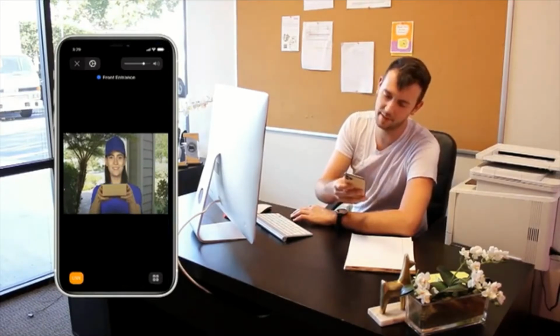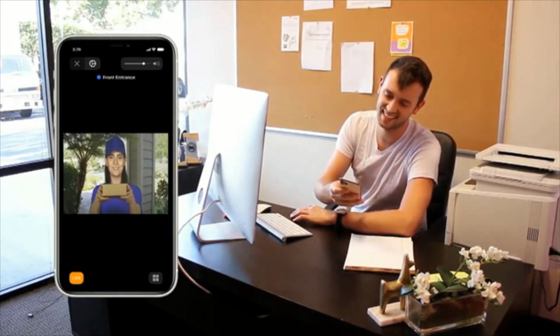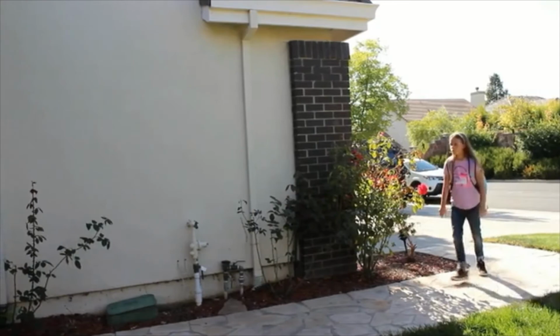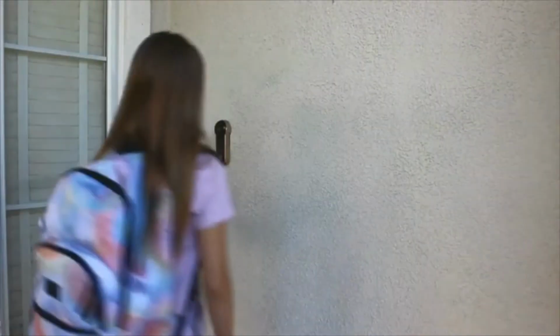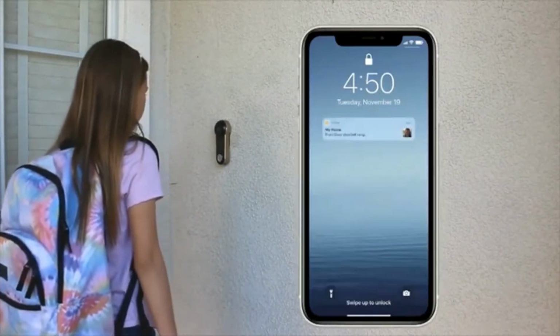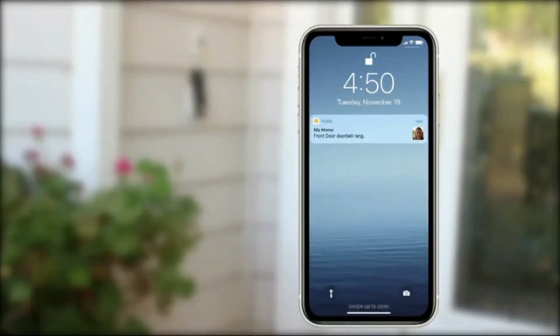Hi, you can just leave it by the bushes. Thank you. Meet Emily, John and Amanda's daughter. Yobi Smart Motion can tell her dad exactly when she arrives home from school, or if she needs a little help getting inside their home.